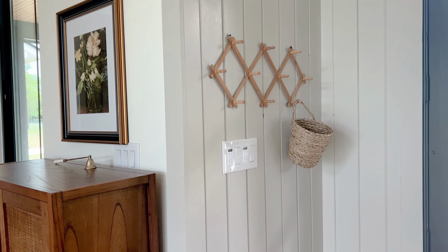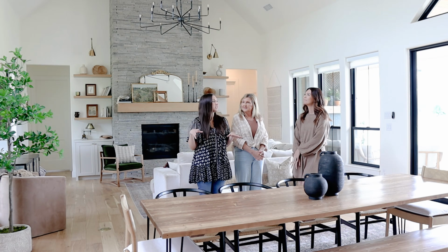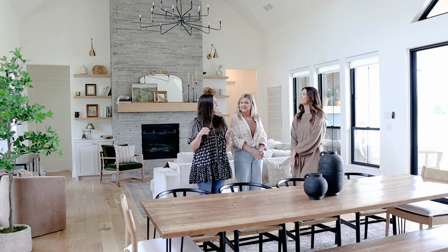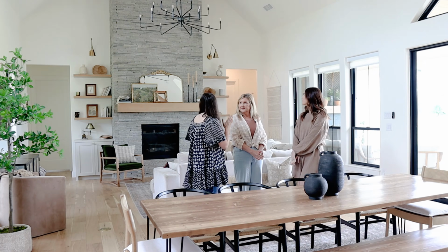It was perfect. So yeah, it's amazing, and I love that you have a vintage piece. You've done really great at mixing modern and vintage, adding lots of character. I love it. Okay, so living room.